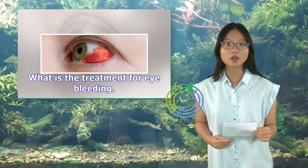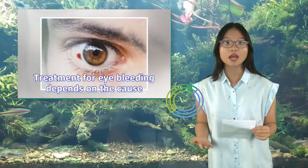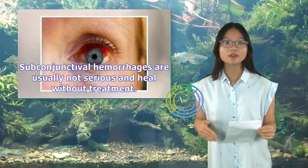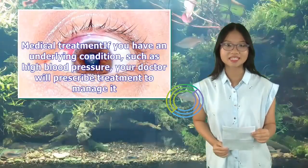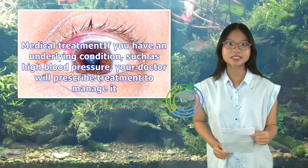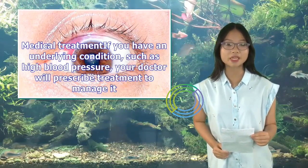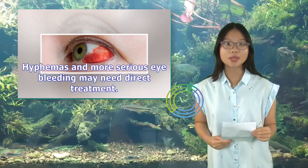What is the treatment for eye bleeding? Treatment for eye bleeding depends on the cause. Subconjunctival hemorrhages are usually not serious and heal without treatment. Medical treatment: if you have an underlying condition, such as high blood pressure, your doctor will prescribe treatment to manage it. Hyphemas and more serious eye bleeding may need direct treatment.